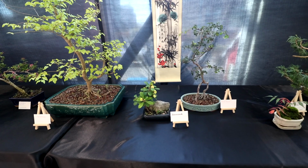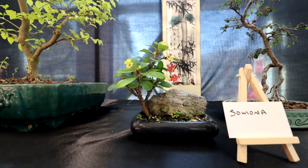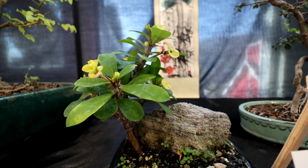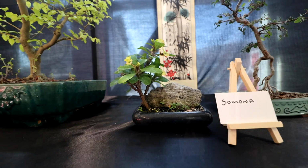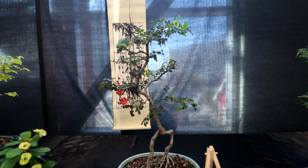And here's a Simona. Looks like a crown of thorns. Kind of a penjing landscape, yellow flowers. And here's an Asian elm, Chinese elm.